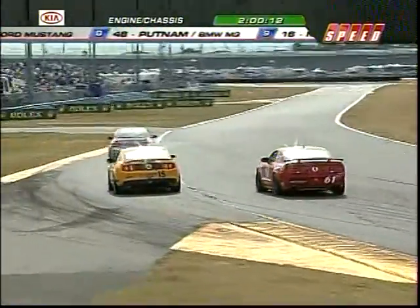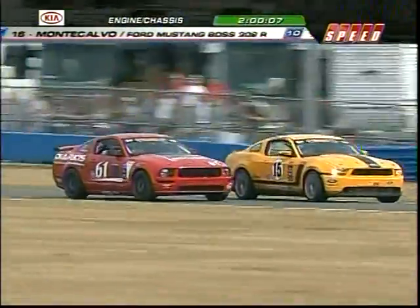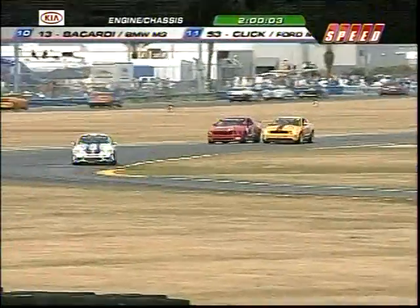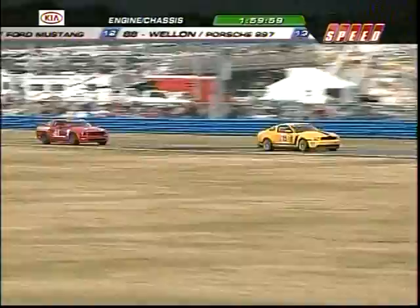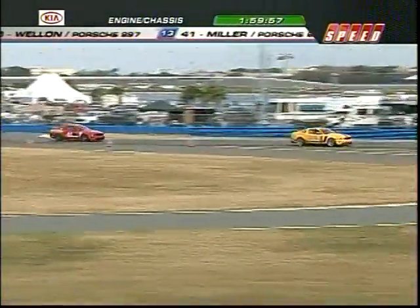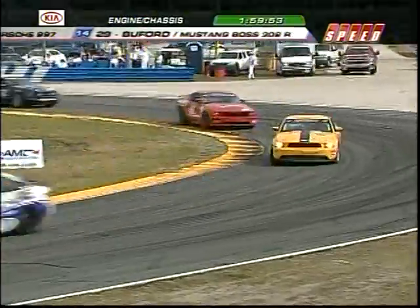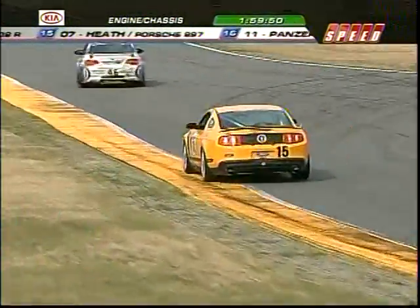Now, one of the things that Larry Holt from Multimatic was telling me is this new Mustang is just not getting the mileage that they did with the older car. And remember, the older car, you'll see it, Jack Roush has a rear wing, and Joe Foster does not. Just a small spoiler in the back. Jack Roush not afraid to mix it up. Just gave Joe Foster a little tap there, trying to unsettle the 15, the Ford Multimatic entry. And Joe was not phased.